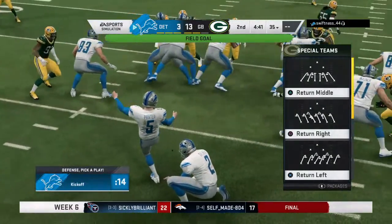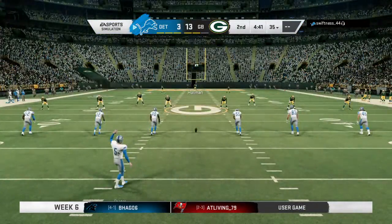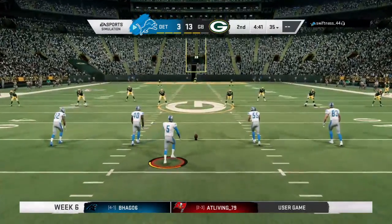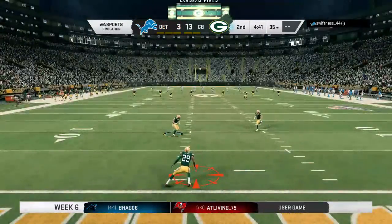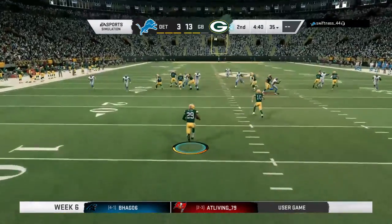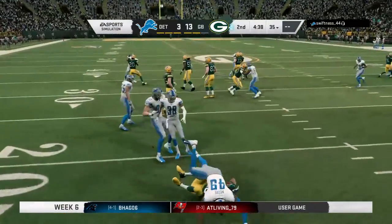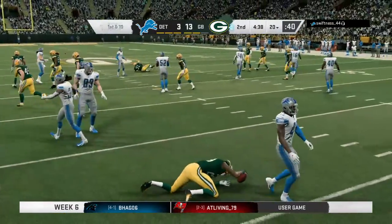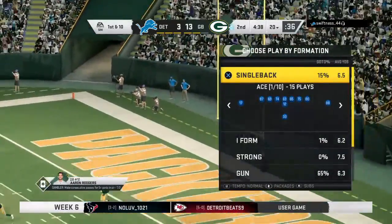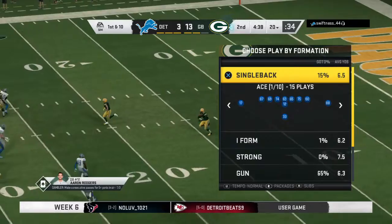So they put together a good little drive there, but ultimately stalled out in the red zone. Yeah, I know a lot of people look at it as a little bit of a negative. They didn't get 6 points out of it, right? Didn't get the touchdown. But that's actually okay. They got 3 points, able to give their defense a little bit of rest, let them settle down over there. So all in all, to me, that's a good drive. The Packers take over, first and 10 at their own 20-yard line.